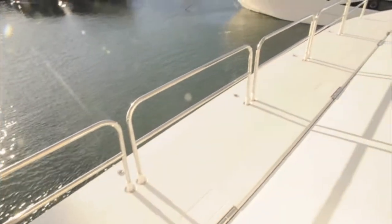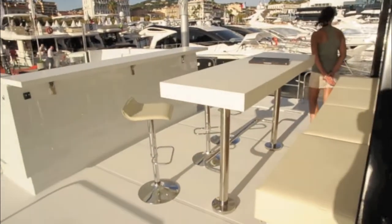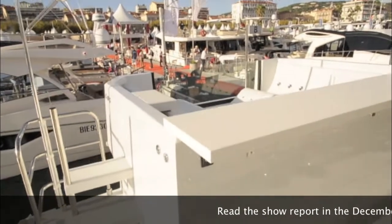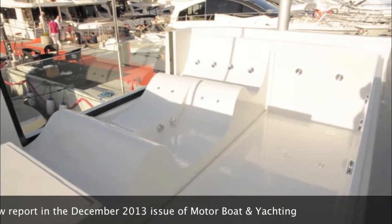But the real neat trick are these folding side sections, which open up on both sides of the boat to massively increase the outside deck space. Further aft, there's a dedicated bar area with these stylish bar stools and a fully equipped cocktail cabinet. And right at the back end, there's this fabulous glass-walled hot tub where you can bubble away looking out at the view over the stern.